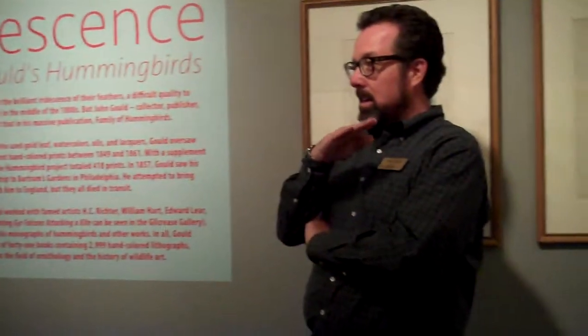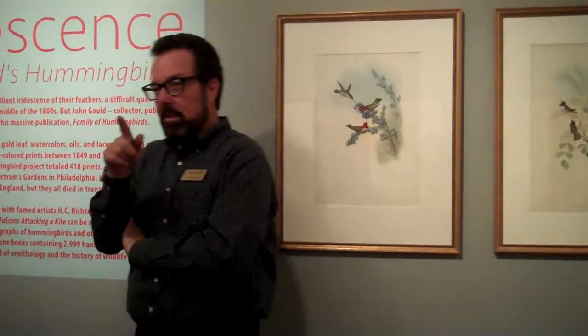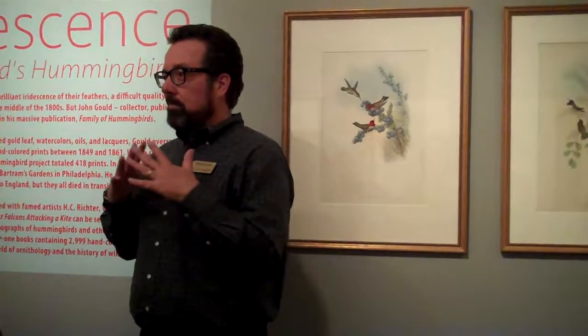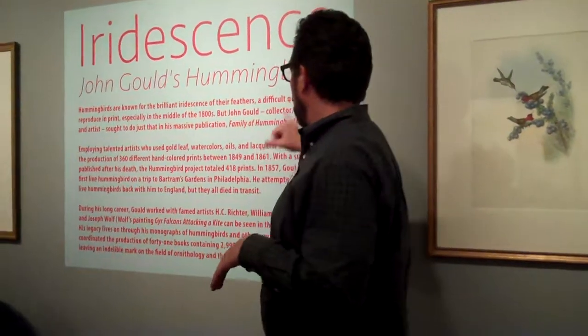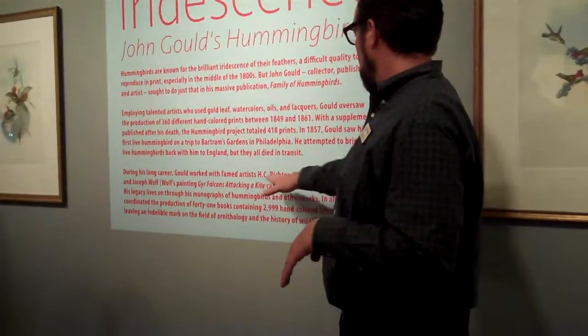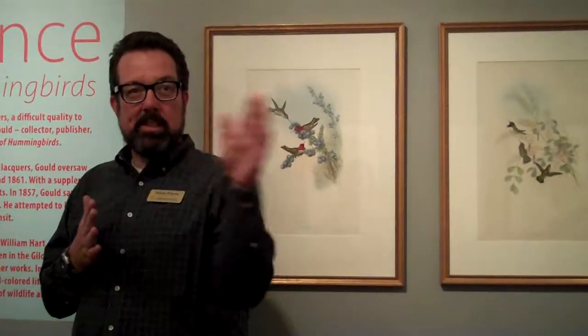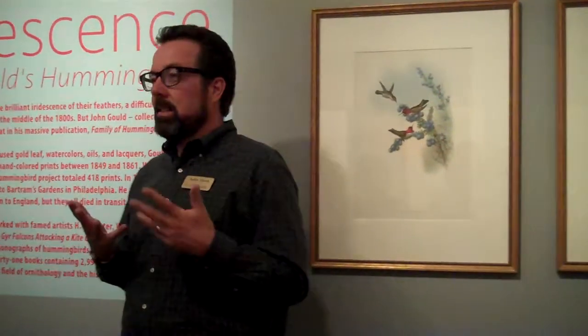And then there was both this desire to catalog them, like we talked about in the Gilchrist Gallery, and then to depict them. And so this is a really interesting combination of wanting to show you what the hummingbird looks like, but not in a flat scientific diagram. John Gould really wanted to show you what they look like in an artistic, beautiful fashion. And so he's right in that same time period as Joseph Wolf, and in fact worked with Joseph Wolf, and a couple other artists, three other artists that we have in the collection. And this is that great time when art and science really come together. So you've got a great depiction of these different hummingbirds, but in a really nice, artistically pleasing way.